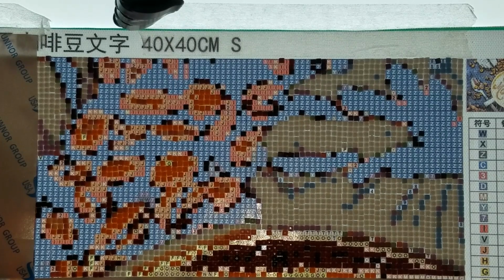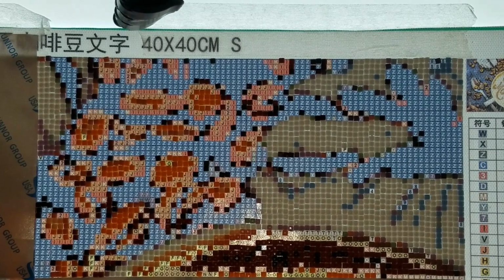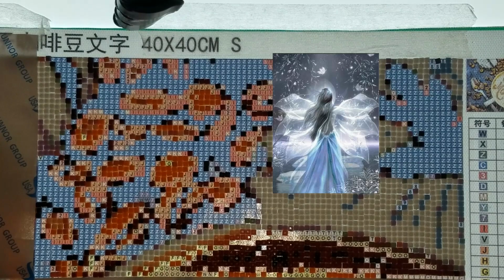Okay, the next on my list, if you guys didn't know already, I have a collection of fairy figurines, and of course Tinkerbell is my favorite fairy. But this one is a black and white. Well, you can see it there. She's wearing a blue dress.